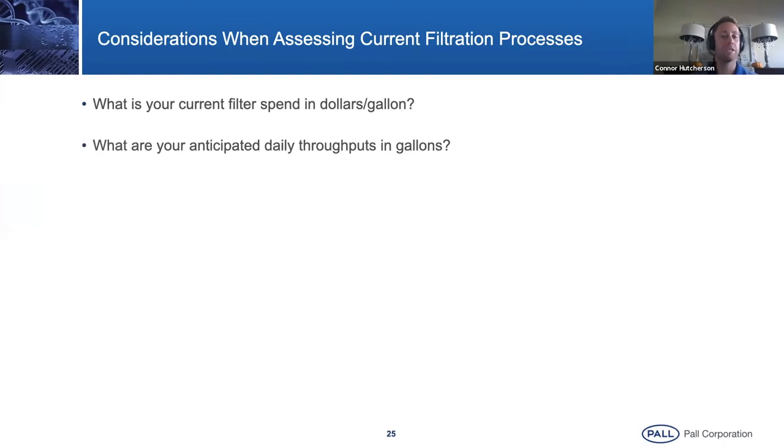What are your anticipated daily throughputs in gallons? Once again, going back to the Goldilocks zone, it's really important that we understand what you're anticipating on a daily basis to make sure that there's no waste being generated in your filtration process.